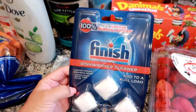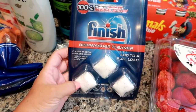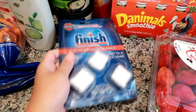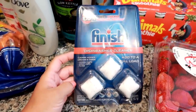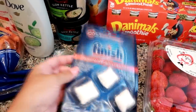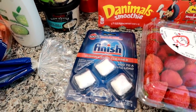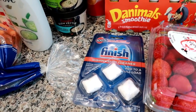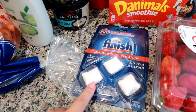It's the Finish brand dishwasher cleaner. You just add one of these to the bottom of your dishwasher with a full load. This is a 3-pack, so you get 3 treatments. I do forget about them sometimes, but I really do try to remember to use them once a month, or every 3 weeks, something like that. They're expensive. For 3 of them, it's $5, but I do notice a difference, and I just feel like it's more sanitary since your dishes and pots and silverware usually have disgusting food caked on them. So I definitely recommend these.